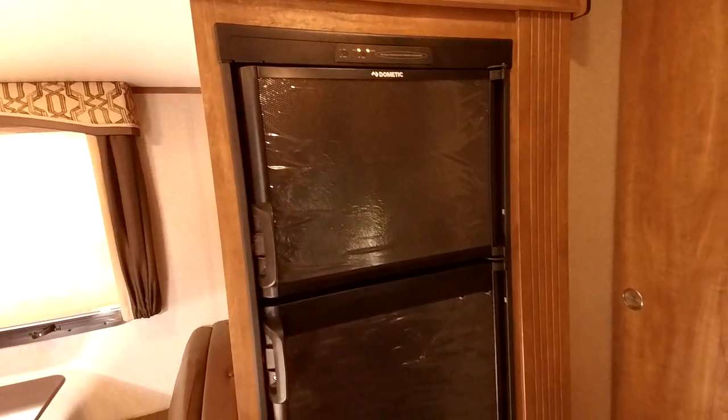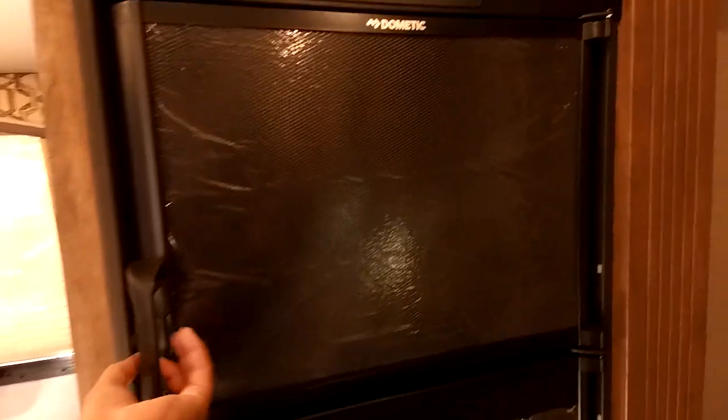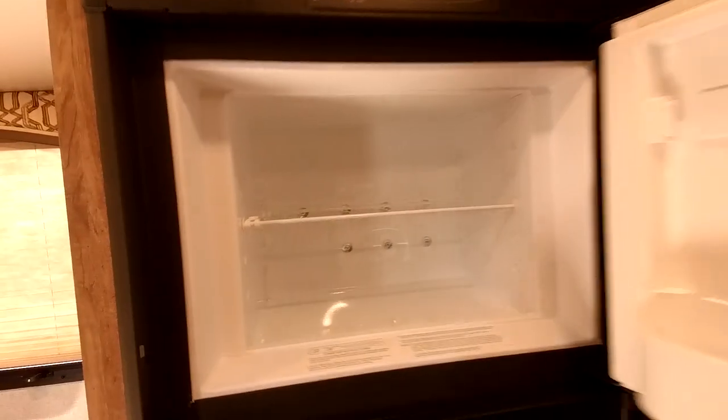And also the fridge on this one is an 8 cubic foot gas and electric refrigerator, so for extended stays you definitely have plenty of space here.